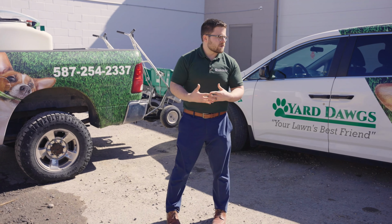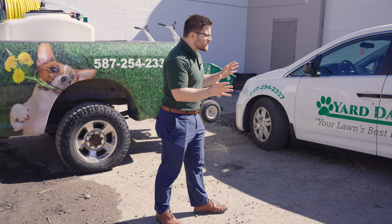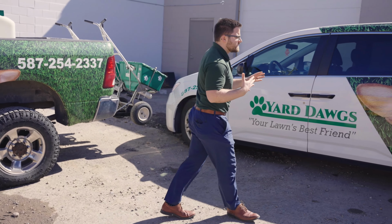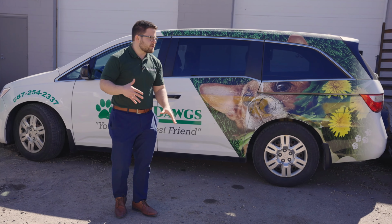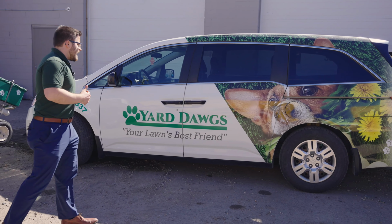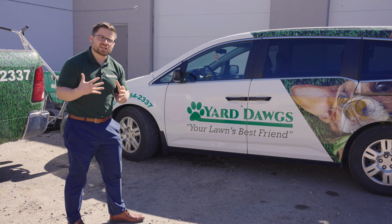Now, what we found with a minivan is that we still went with the same kind of decals. We want to make sure that this dog stays consistently throughout the trucks, but we put a little bit of our own twist on it. And we definitely had this professionally installed.